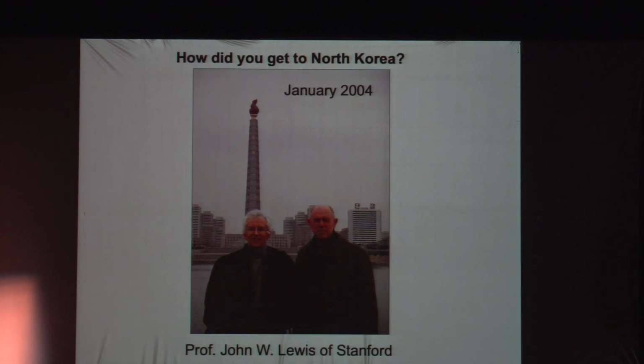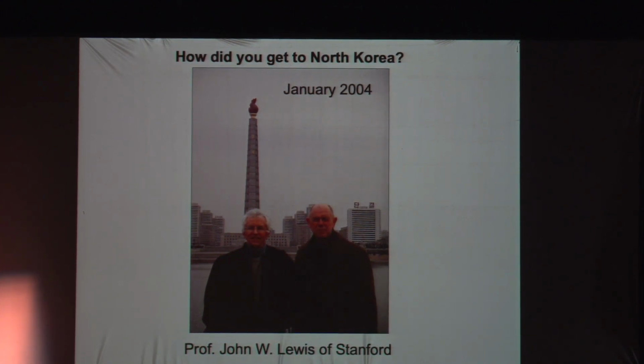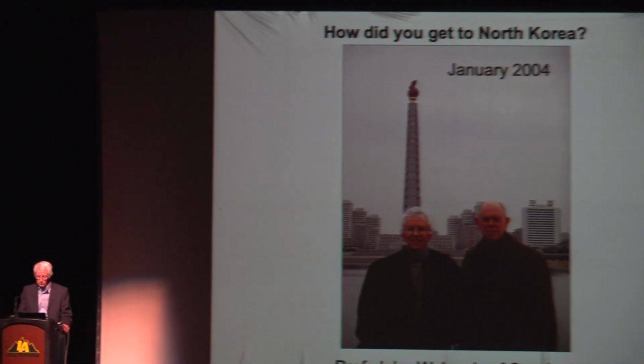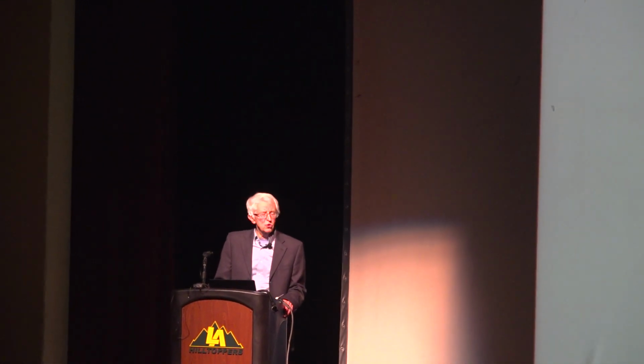So, how did I get to North Korea? Well, there is one single person that was responsible for that, and that was Stanford professor John Wilson Lewis. I knew John because we had many interactions related to nuclear issues around the world. When he was at Stanford, I was at Los Alamos. And in late 2003, I was still at Los Alamos, no longer director. And John called me up and he said, "Sig, I need you to come to North Korea with me." I said, "John, I don't want to go to North Korea."